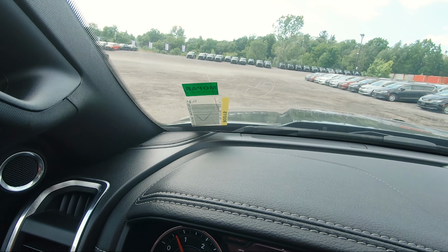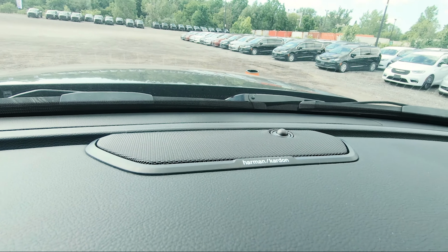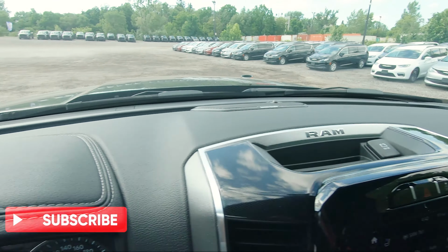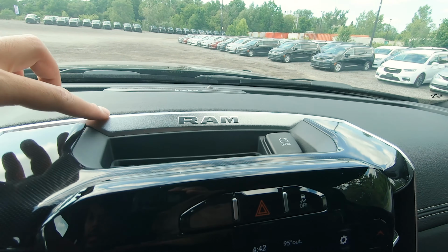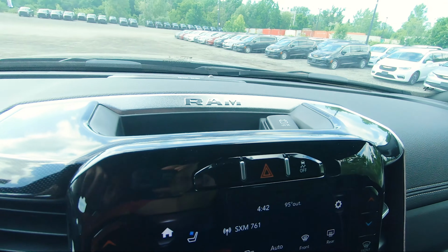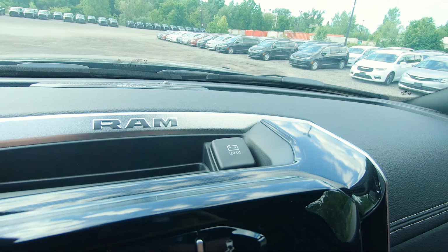Entering the 3500 Laramie, you've got more speakers up here in the center, which also says Harman Kardon, and then over in that corner down there, you've got a nice leather wrapped dashboard with the white stitching, of course. And in the center here, you've got a silver metallic finish that says Ram, and more of this carbon fiber shiny look-alike trim along there. And of course, storage here, and then a 12 volt adapter up top.